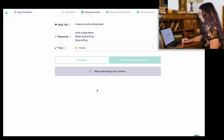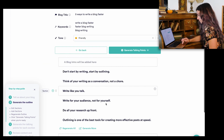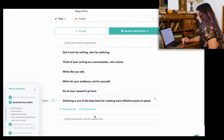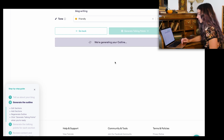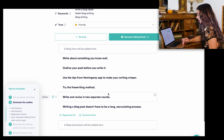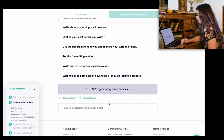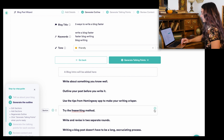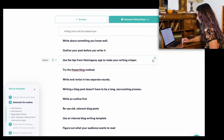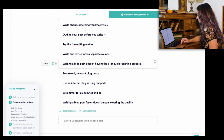So when I click generate outline, it goes pretty quickly. I was like, okay, wow. So it gave me this general outline right here. As you can see, it's not the best, but it's also not the worst. And you can also click on regenerate all if you don't like it. I overall was honestly pretty surprised by this tool. It's not bad. You can click generate more if you want a longer blog. When you're happy with where it's at and you can get rid of some, let's get Hemingway out of here. I'm just going to X out a couple random ones.